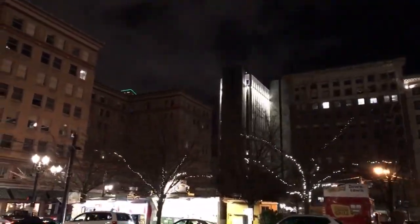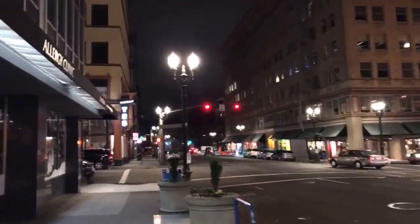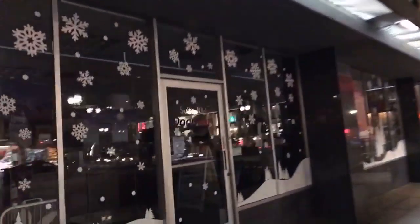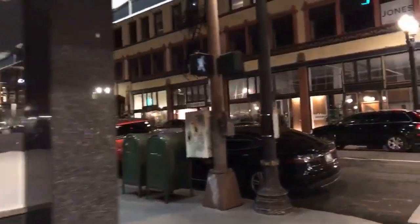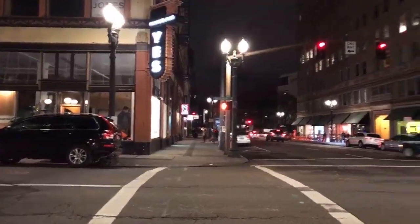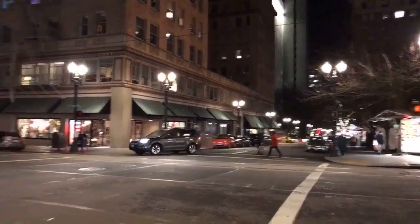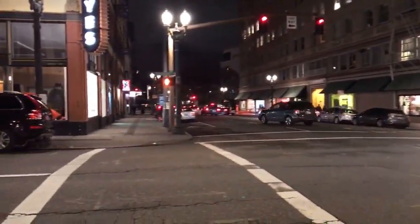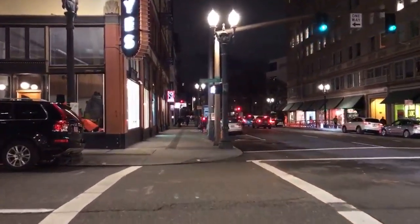I think that's the CenturyLink building. If that's not CenturyLink, that's AT&T. I got some snowflakes in the window there at DocuMart. And there's a couple of lights down the road that way. And I think we're going to manage to get every single red light. Oh well.